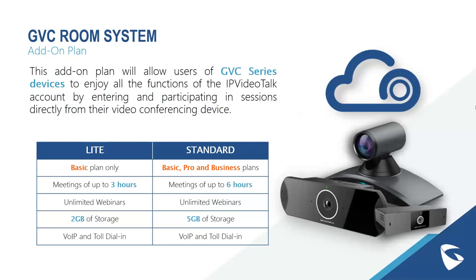This is definitely for a little bit more of a hands-on video conferencing experience where it's being utilized a lot. This is meetings of up to 6 hours, unlimited webinars for the device, 5 gigabytes of storage, and of course, VoIP and toll dial-in. I don't want to go too far down the wormhole on this, but if you have any questions on pricing, this is definitely one to email me on. I'll be able to help you afterwards and get you connected to the right resources.